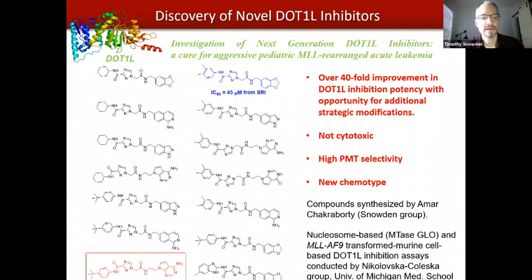Importantly, we found that the compound is not cytotoxic, so it can be introduced to normal healthy cells with no deleterious effects to those cells. It shows very high protein methyltransferase selectivity, so it really only binds well with DOT1L and not other protein methyltransferases, which was an important characteristic of structures we might be interested in.